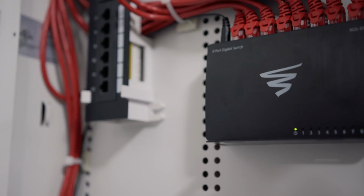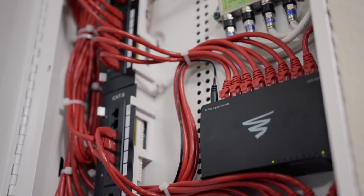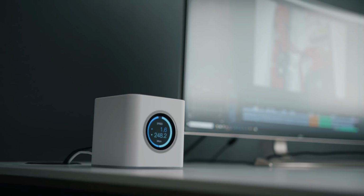If you guys have been following me on social networks, I recently upgraded my whole entire home network. I went with something more enterprise level. I don't know if you guys have heard of a company called Ubiquiti. That's what they specialize in, enterprise level networking. The router that I went with is called Amplifi. This is like next level stuff.